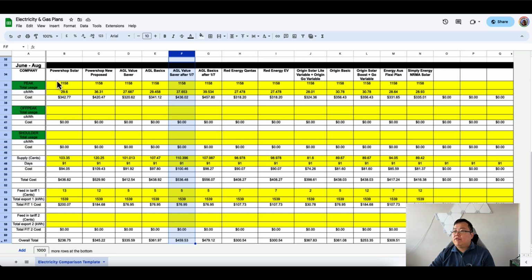Companies at the top, fill in all the yellows. The bare minimum is essentially one of these kilowatt hour peak figures that you've got here. You can factor up to 3 of those. You've then got the supply amount that you definitely have to fill out. The dates by default I've put there as 91. Change it to what you want. Fill in your feed-in tariff if there is anything, and then look at the figures down the bottom.